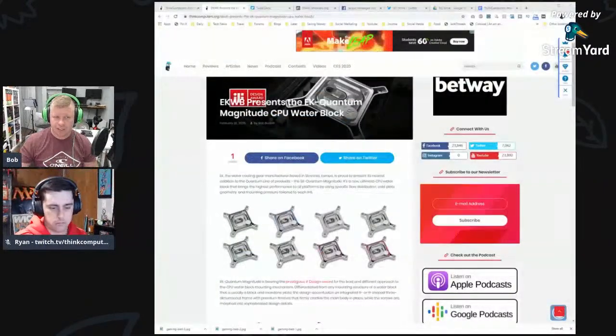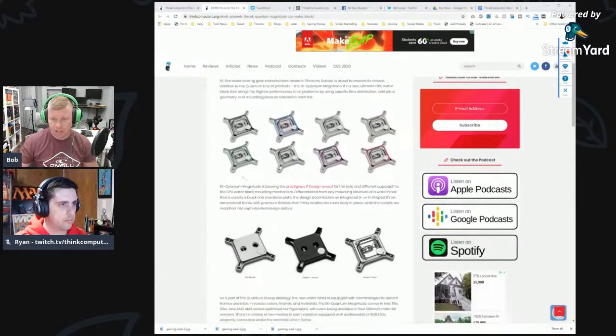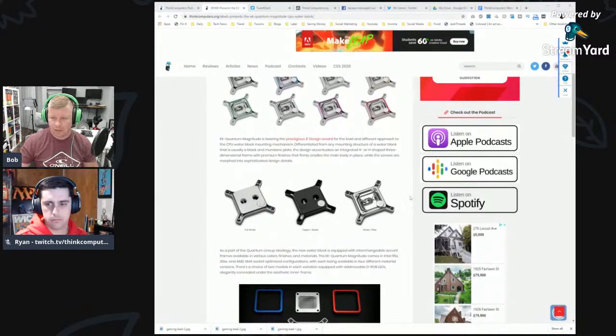EKWB, or EK Water Blocks, has their new water block, and I think this is pretty cool. I don't do any water cooling, but I kind of like what they've done with this block as far as the little bit of customization you can do. This is their new EK Quantum Magnitude CPU water block, and I think EK is pretty well known out there. But again, I'm not a water cooling user, so take what I'm saying with a grain of salt.